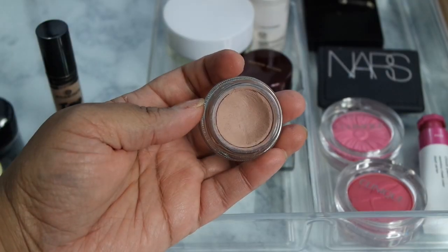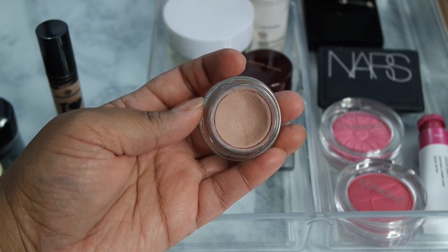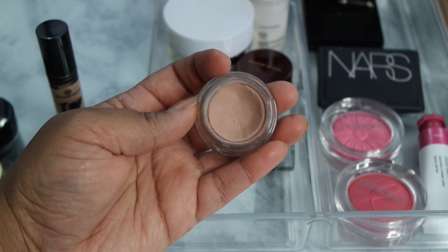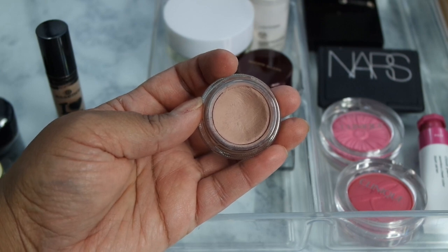As you can see, it basically looks like a concealer. I love this eyeshadow primer as well because it just turns your lid one color so that you don't have to worry about any variations in shade. If you have any veining or any discolorations, this just makes your lid one color, which I absolutely love.